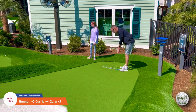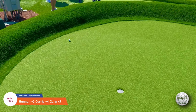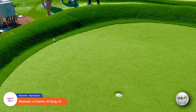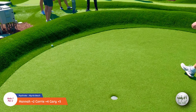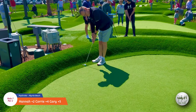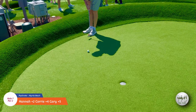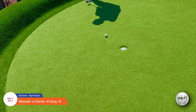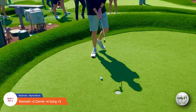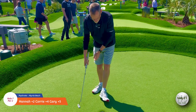That's what Gary can do on hole number 1. I mean, not 1. 7, I'm sorry. Hole number 7. Oh, no, don't stop right there. Go, go, go, go, go, go, go, go, go. Oh, man. Greens are not quite that fast. They're a little bit faster. Good job.